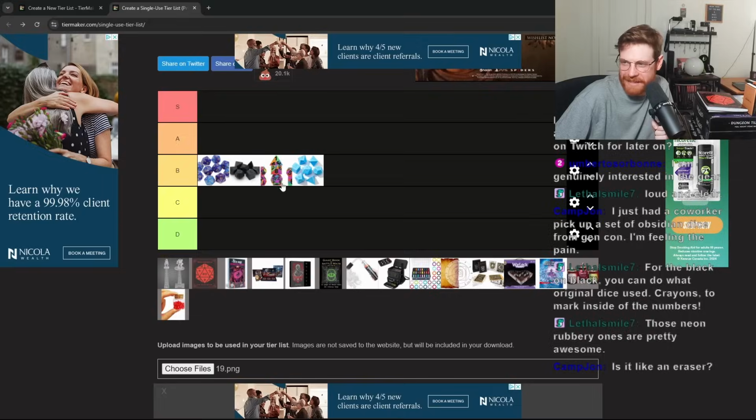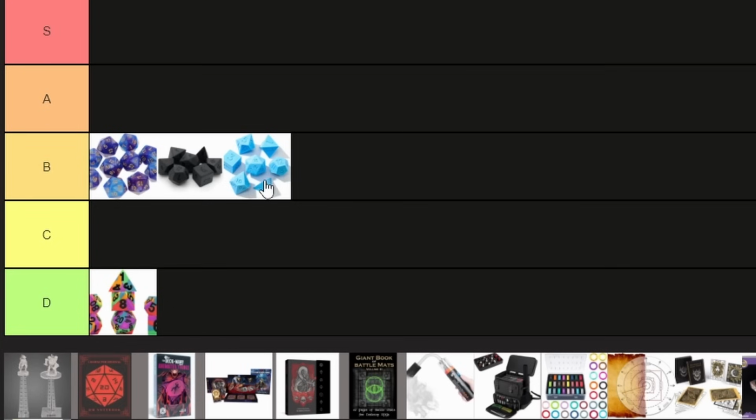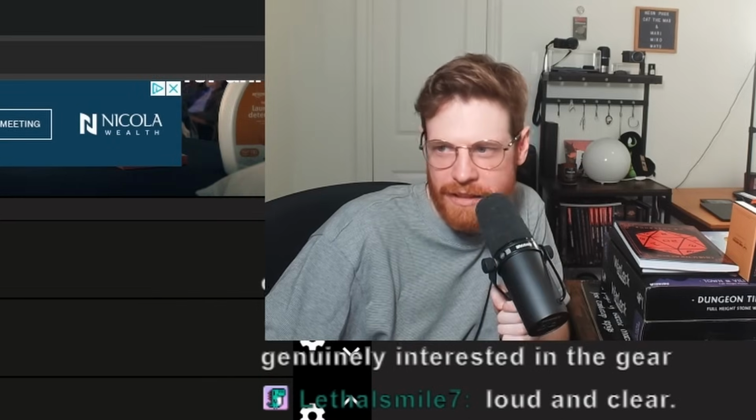Then these ones are a D, unfortunately. They look really cool, honestly, and they feel nice in the hands, but they just bounce everywhere. You cannot use them as dice. But these ones, the black ones, I got this picture from Amazon. These are the same ones. My favorite dice ever. They go into A.